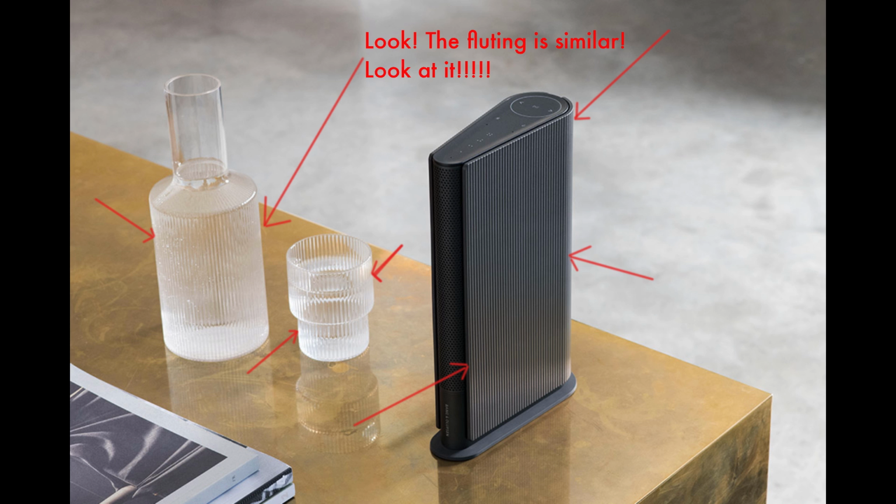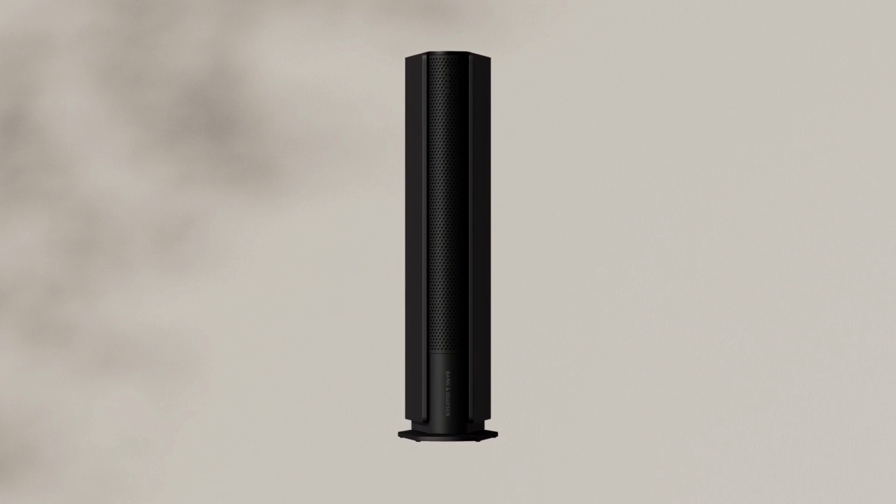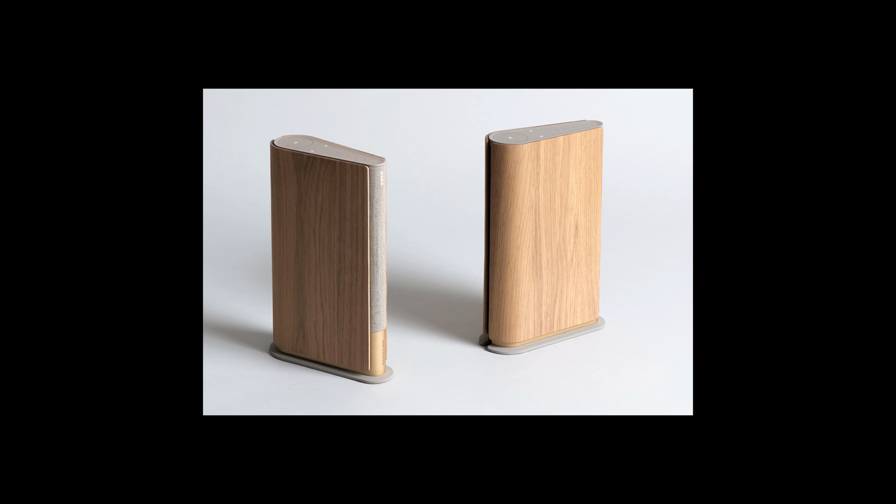Another thing that most other speakers want to communicate is powerful sound. So they have really big visible drivers, or they have a large swath of mesh material that covers a significant portion of the design. They're trying to communicate loudness basically, but the Emerge goes in the completely opposite direction. The only suggestion that this thing is even a speaker is the thin mesh strip in the front. So once again, they're not trying to brag about the fact that this thing is a speaker. They're going for understated elegance.